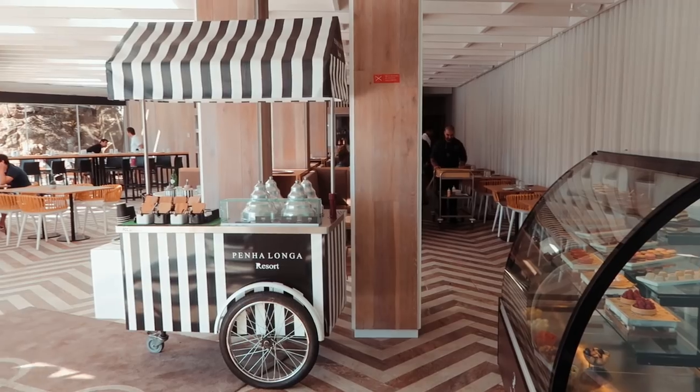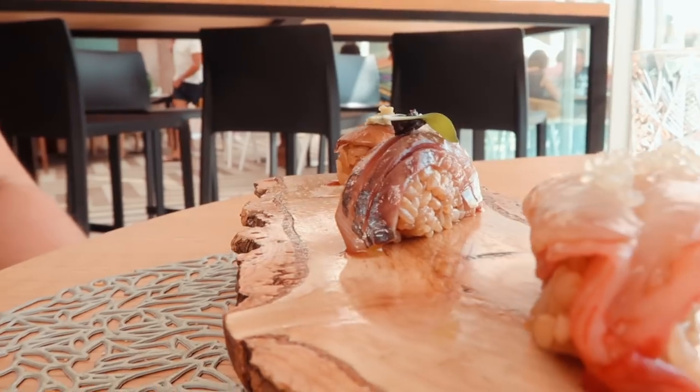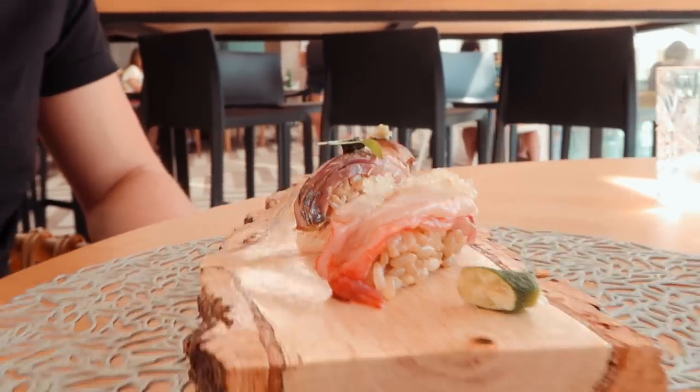Just finished off having some absolutely incredible food at Aqua here. The chef was bringing us out some sushi to try, and it was just absolutely mouthwatering. I cannot explain to you. I'm gonna overlap this talking section actually with some clips from the sushi, but I think probably my favorite was the mackerel. It was like really flavorsome.